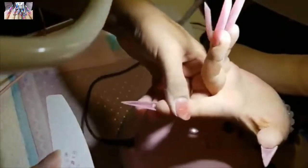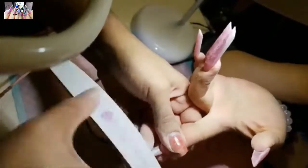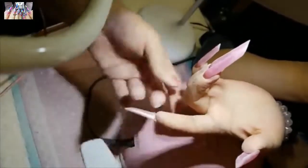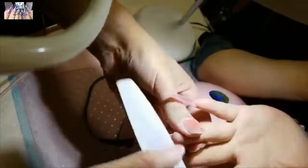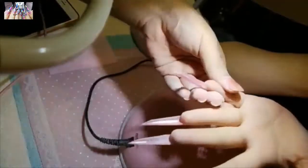So turn the hand over upside down with the 150 grit file. Bevel out that sidewall so that way the nail's even more tapered and more even. So that way when you look down the barrel of the nail, you can see how nice and even it'll be, okay? And look at that, it's going to be really, really even.